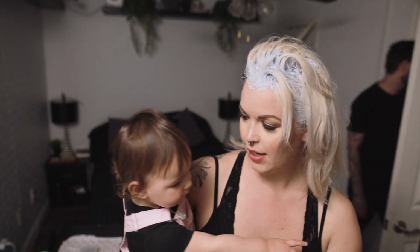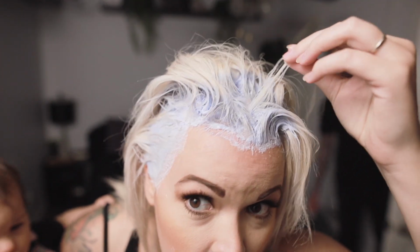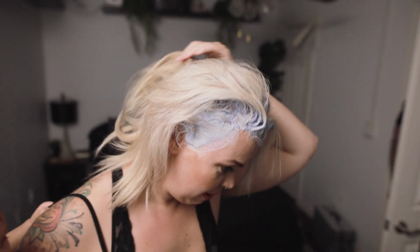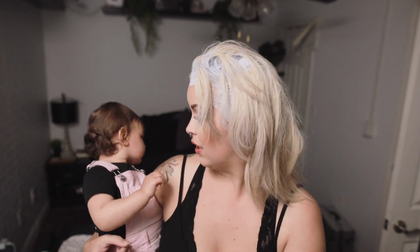Okay, so let's see up here. We did a check and it's looking really good, and we checked in the back too. So I'm going to go rinse it out, and this one is up from her nap. So I'm probably going to wait until we put her to bed tonight before I tone. So I'm going to jump in the shower and rinse this out, and I'm going to put Olaplex number 2 on and leave that on for a while to make sure it's nice and conditioned before we tone.